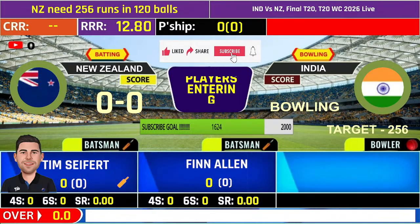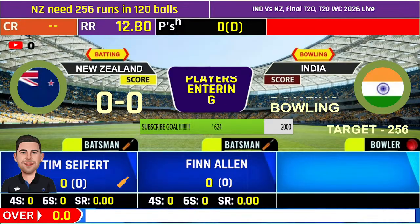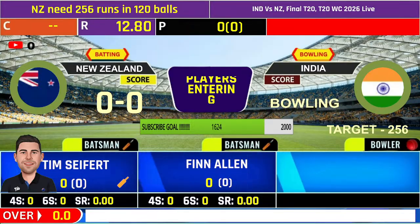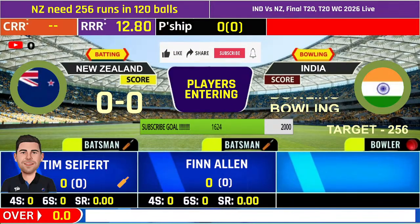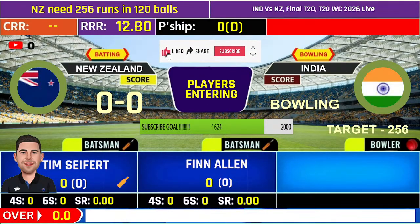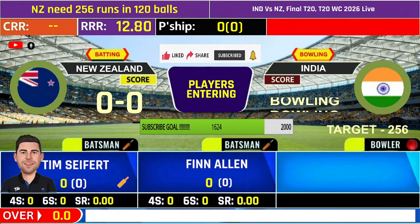Very important to be on your toes as a fielding unit. Jasprit Bumrah is at that short third position. There is a slip, rightly so. But even in that last game, Finn Allen and Tim Seifert ran the ball or nicked the ball to and away from that short third area. You want a really good fielder there in case it happens again.